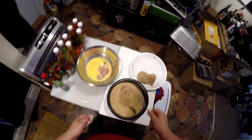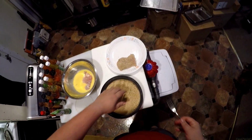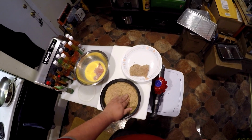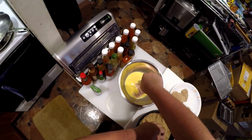Level it. I usually like doing this in a 9x9 pan, but you could do it in anything that'll throw it off the sides. You want vertical sides for that. You'll get used to it, and the speed and the rhythm. All things require speed and rhythm. And a dry hand.